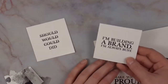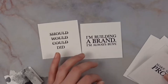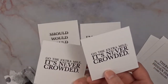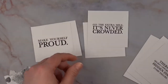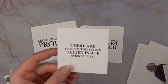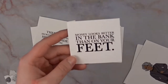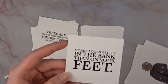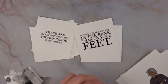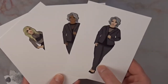Should, could, would, did. Boom. And the back of it is, I'm building a brand. I'm always busy. Next is make yourself proud, which on the back would be go the extra mile, it's never crowded. I like that. There are secret opportunities hidden inside every failure. That's nice to know. Money looks better in the bank than on your feet. That's actually really wise. Interesting. I like that. So we got some girls. Look at them girls. Hey, I love that silver hair.